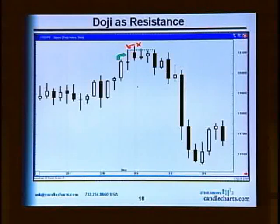The Japanese say with the doji, the market is tired. When the market breaks the resistance area, the market's refreshed. That's your buy point. I would, under no circumstances, buy in the doji. Let the market prove to us that the bulls are in control of the market. How? By closing above the high of the doji.